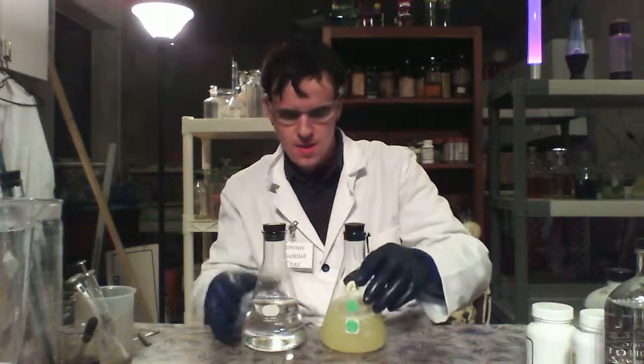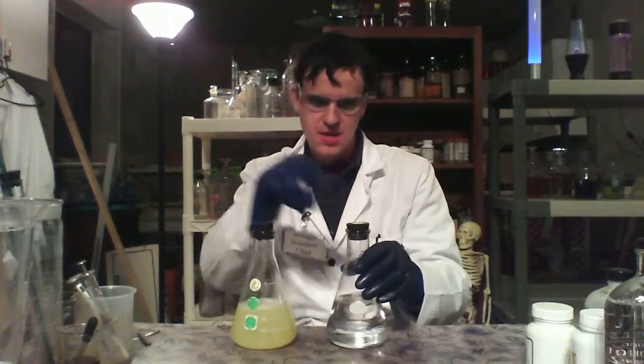It's glowing, you can tell. Glowing yellow. Cool. Next, the second beaker is going to be a scientific drug.